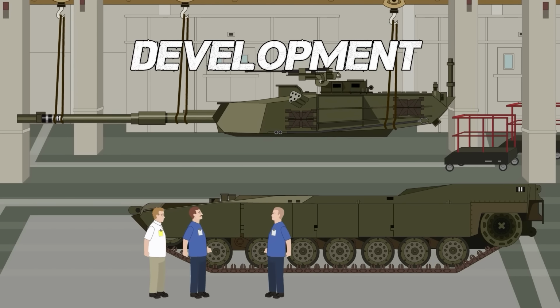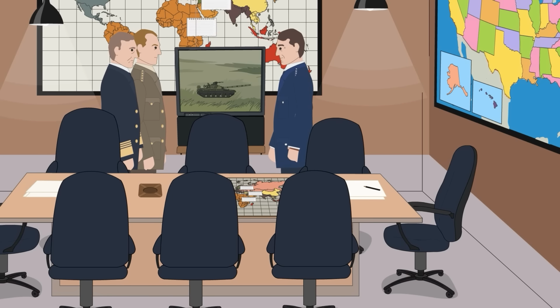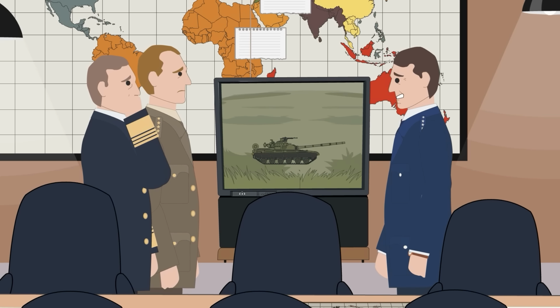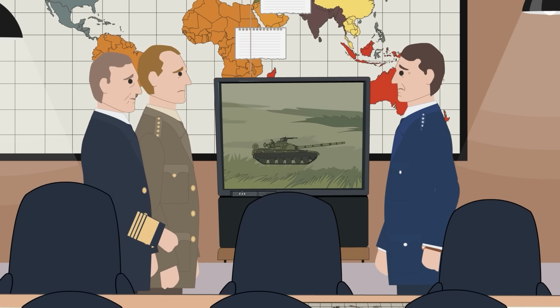Development. The stellar showing of the M1 Abrams in the Gulf War against the Soviet tanks would have been extremely satisfying to those that were involved in the initial concept of the new tank. That's because the project was initially started in the 1970s over fears that Red Army tanks were technologically superior.